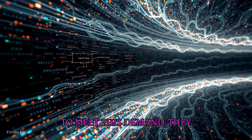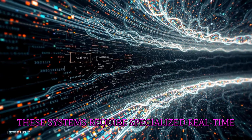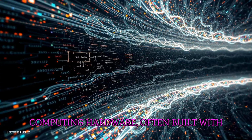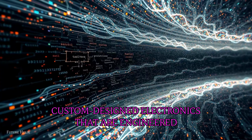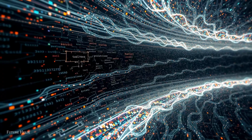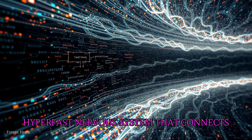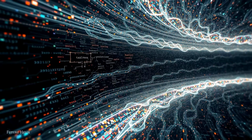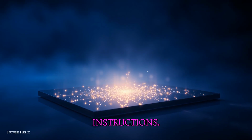To meet this demand, they cannot rely on ordinary computers. These systems require specialized, real-time computing hardware, often built with powerful graphics processing units and custom-designed electronics that are engineered for one single purpose: raw speed. They are the unsung heroes of the entire operation, the hyper-fast nervous system that connects the observant eyes to the nimble hands. But even the fastest hardware is useless without the right instructions.